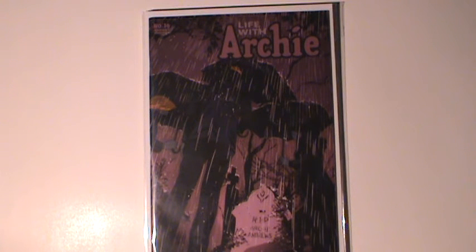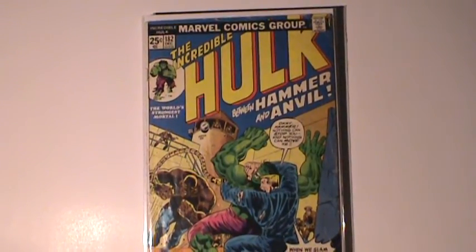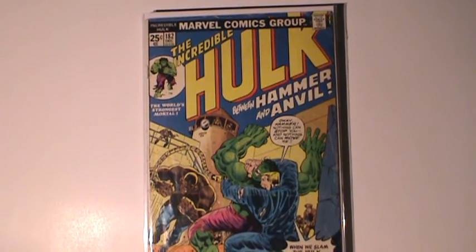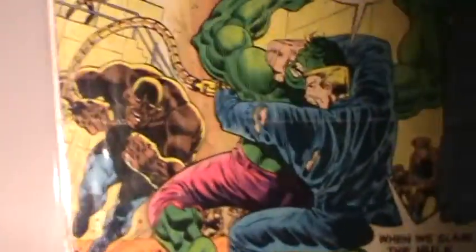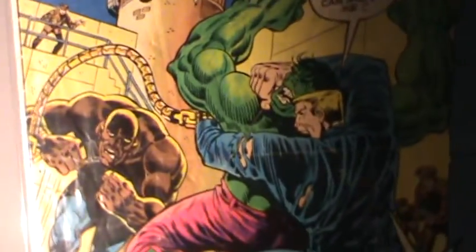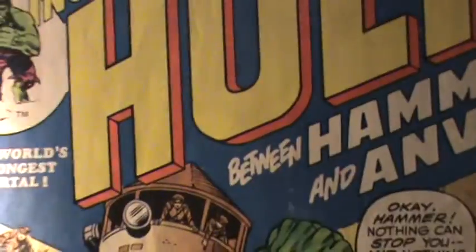But I'm going to put this out there, and it does have the value stamp. It's Hulk 182. That was a last-minute auction steal, and I could see why it was so low, because it's got a big old crease right in the cover here, and then we got some issues along the spine. I mean, it's a rough copy.